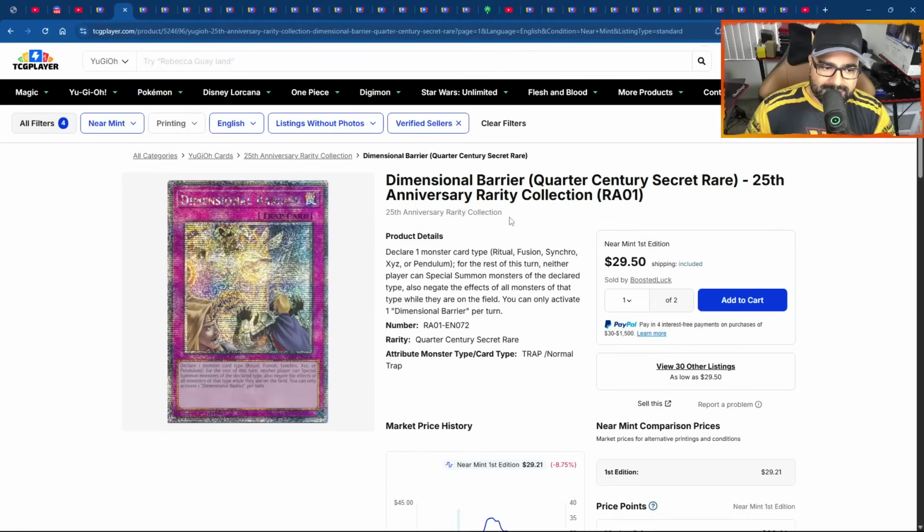Again, like we just mentioned, the card is just very versatile. It's not that good of a card when you have decks that play multiple engines. Like, okay, you're going to lock down my XCs, but I still play Rituals. Or you're going to lock down my Rituals, but I still play Fusions. Or I do this or I do that. Or I play Synchros and something else. This card is very, very good when there's only one type of monster type out there.